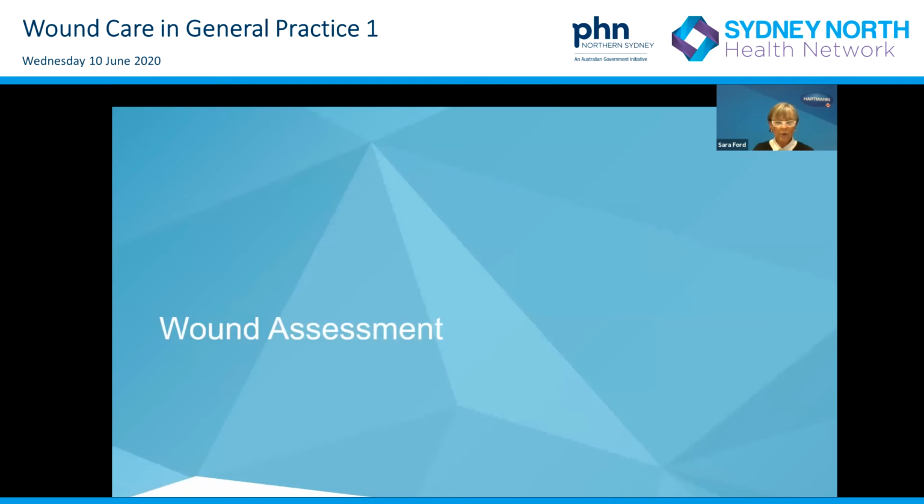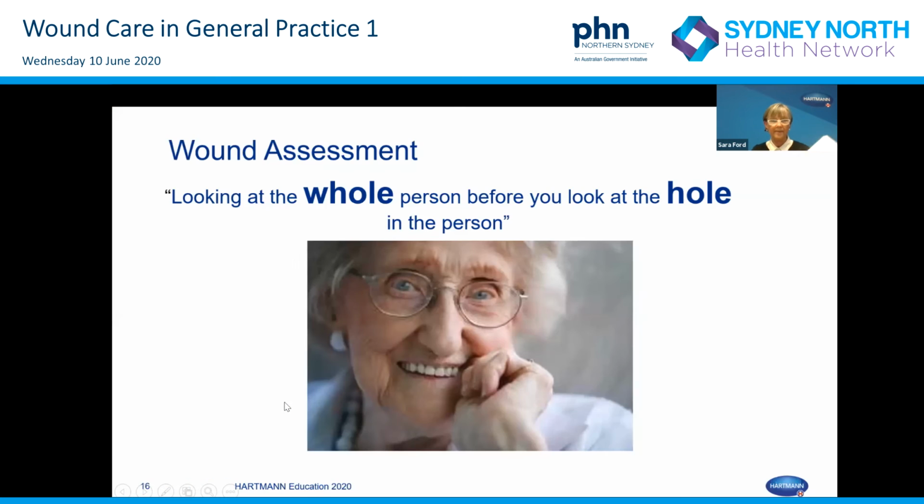The most critical part of good wound management is wound assessment. There's an old saying amongst woundies, always look at the whole person before looking at the hole in the person. It's highlighting the importance of conducting a holistic assessment first to identify factors that can impact on healing and then assessing the wound itself.